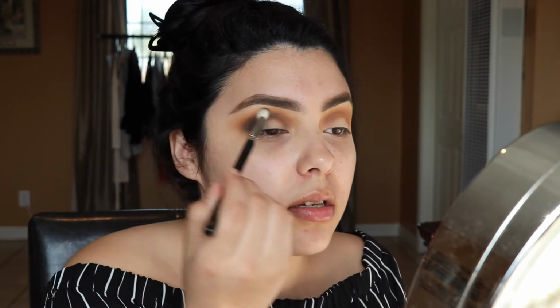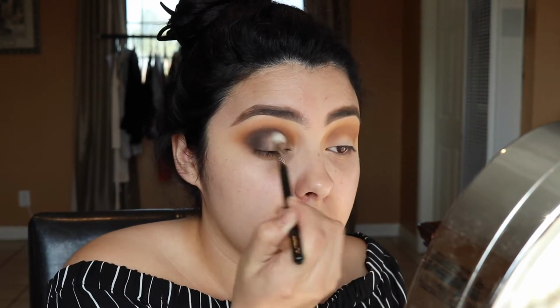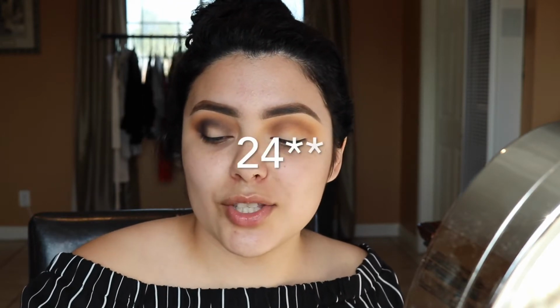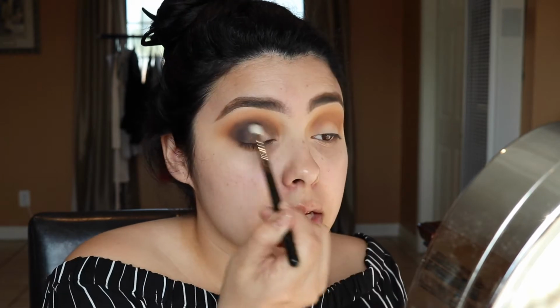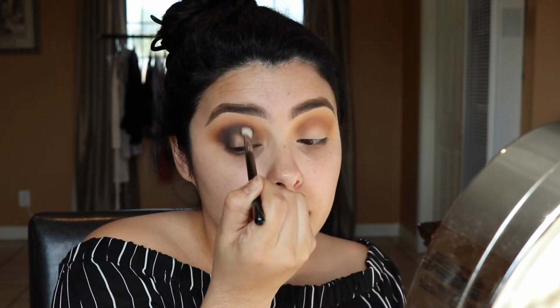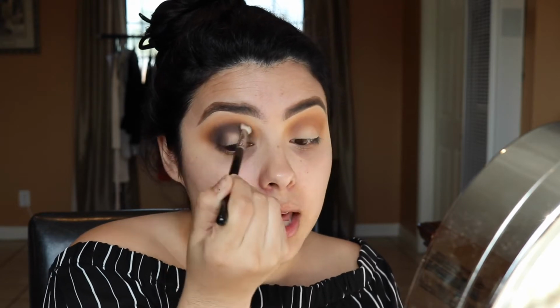So this one so far I am loving. 2 colors down, and there is 1, 2, 3, 4, 5, 6. There is 26 colors in this palette, and so far the 2 that I have used have not disappointed me at all. The brown obviously has a bit more fallout, but that's okay.